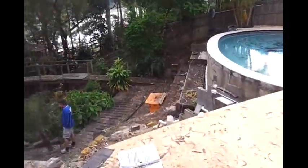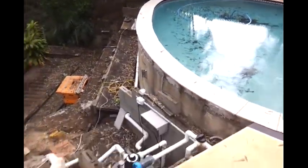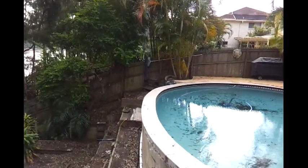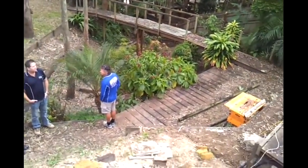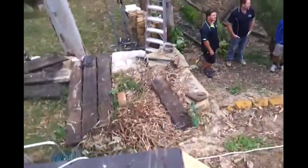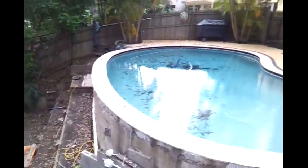You can see the area that we're going to be decking. It's going to run all the way around from this point here on the concrete all the way to the fence right over there where that net's hanging up on that fence. So that's how wide it's going to be. If you can see that boardwalk over here, we're going to have a row of posts just on the outside of that boardwalk and running along all the way pretty much to where Damo's standing down there. So that's going to be quite a large decking area to go next to this swimming pool.